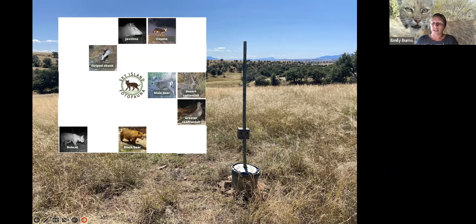And the PhotoFauna project tracks that species richness, the total number of species that occur on your camera in successive months. So keep going with your camera. You'll see more and more, I promise.